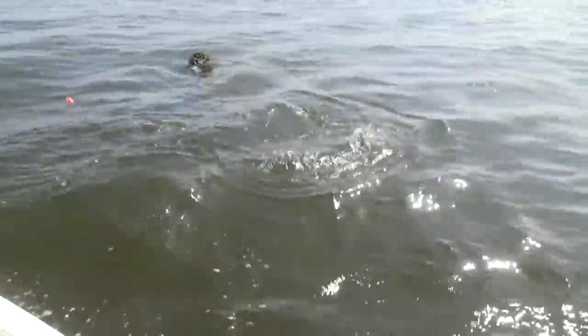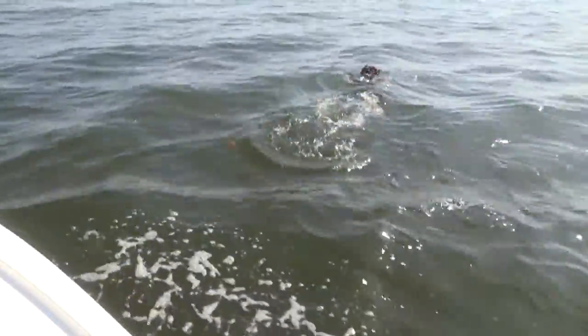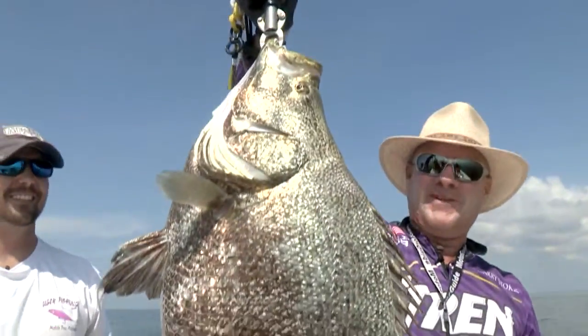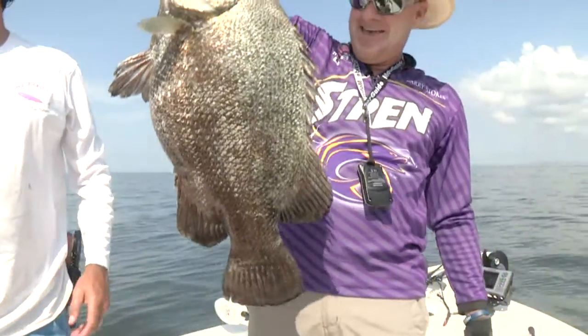We caught him off of a floating log in the middle of the bay, fought him for a long time, finally got the fish aboard, and it bottomed out a 15-pound scale, weighed somewhere in the neighborhood of 20 pounds, which is a true trophy triple tail.